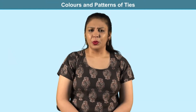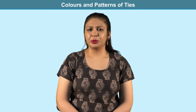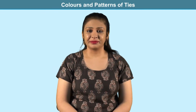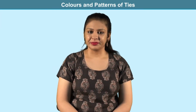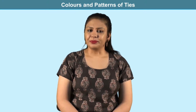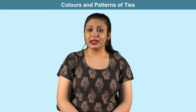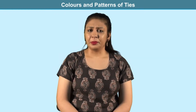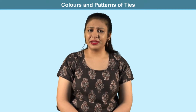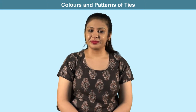Now, when you look at ties, what is the thing that captivates you the most apart from the knot? The colors and the patterns, of course. As an effect of drab clothing during the World Wars, the periods after them saw flamboyant ties. They were printed and even hand-painted. Now this look was considered to be the bold look.